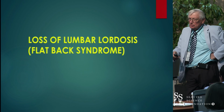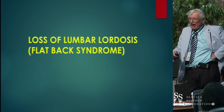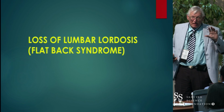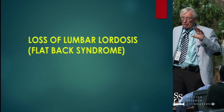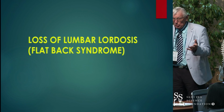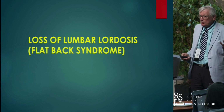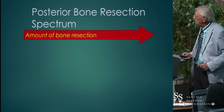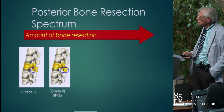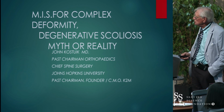Now, loss of lumbar lordosis isn't all due to deformity surgery. The most common cause are low back fusions, 2 levels. 60% of lordosis is at L4 to the sacrum. And when patients are fused with pedicle screws, especially with their hips and knees in a flexed position, they'll get a flat back. And the most common cause for an osteotomy is flat back surgery, secondary to low back surgery. We've seen a great evolution in the amount of bone resected over the years. And this has been classified and shown in many ways.